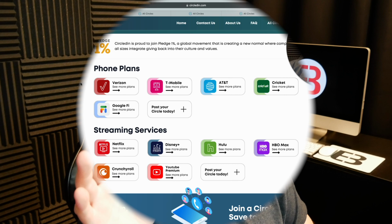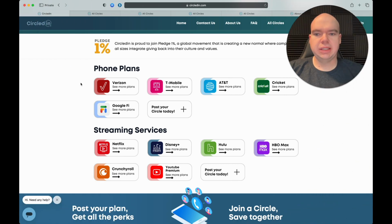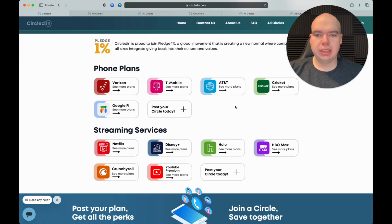So how can CircledIn do this exactly? CircledIn LLC takes account ownership of postpaid plans of Verizon, T-Mobile, AT&T, and they also offer Cricket, Google Fi, and other streaming services. CircledIn even has their own dedicated reps for each of the carriers here.